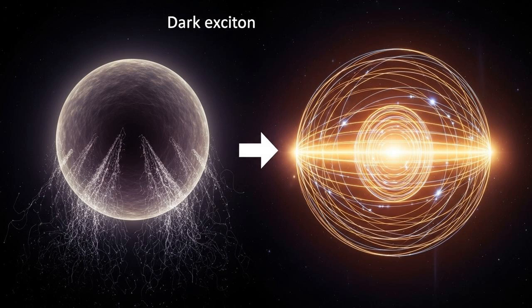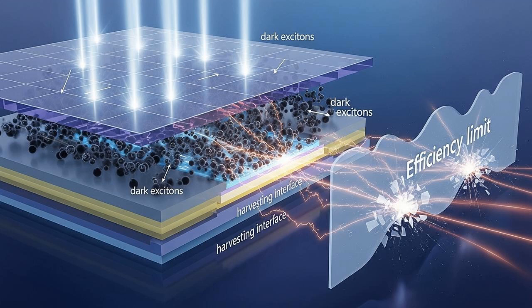This shift in perspective is opening the door to technologies that were once considered science fiction. Let's talk about the most immediate application: solar power. The efficiency of a conventional single-junction solar cell is capped by something called the Shockley-Queisser limit, which puts the theoretical maximum at around 33%. A huge part of this limit is due to energy loss including the formation of those useless dark excitons.